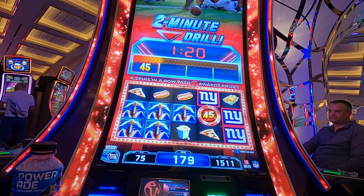And again. Let's see if we can get a big one. Oh. On the bottom. Oh. Only a little one this time. No kick. So $3.30.